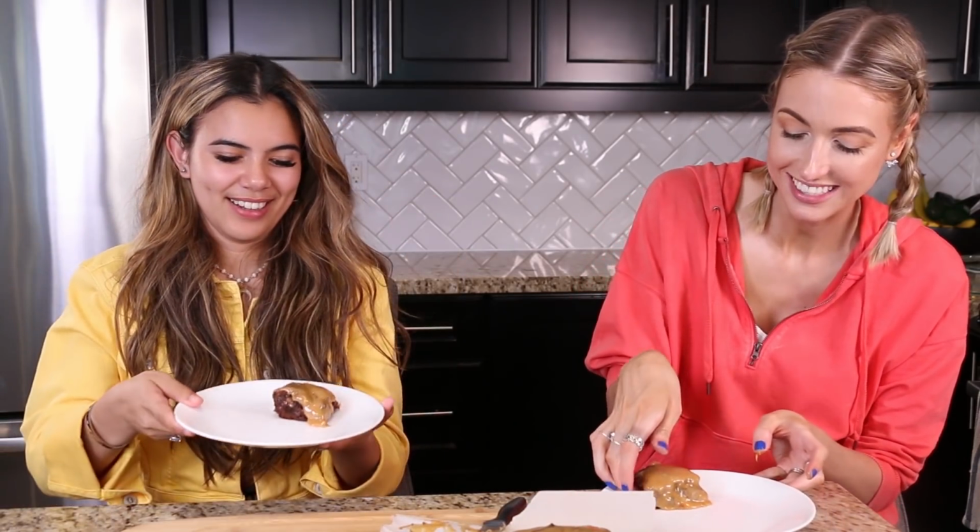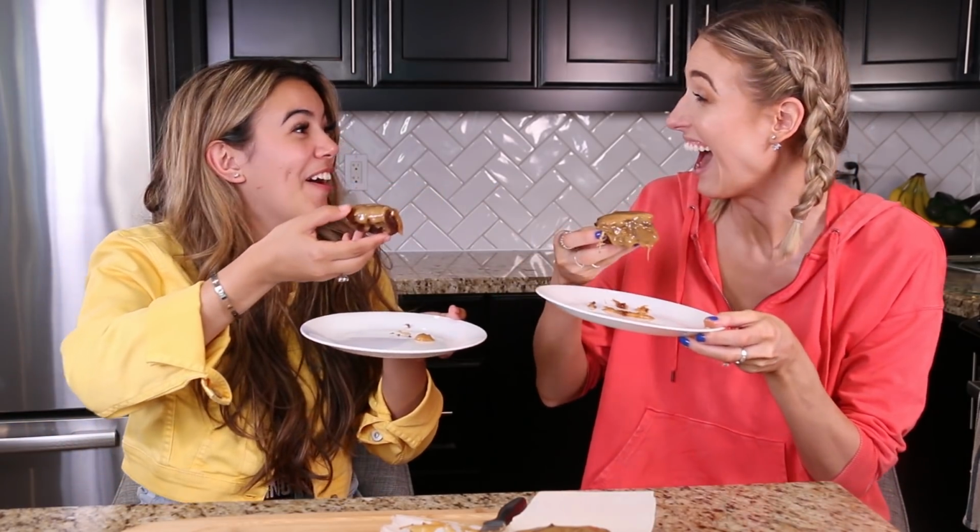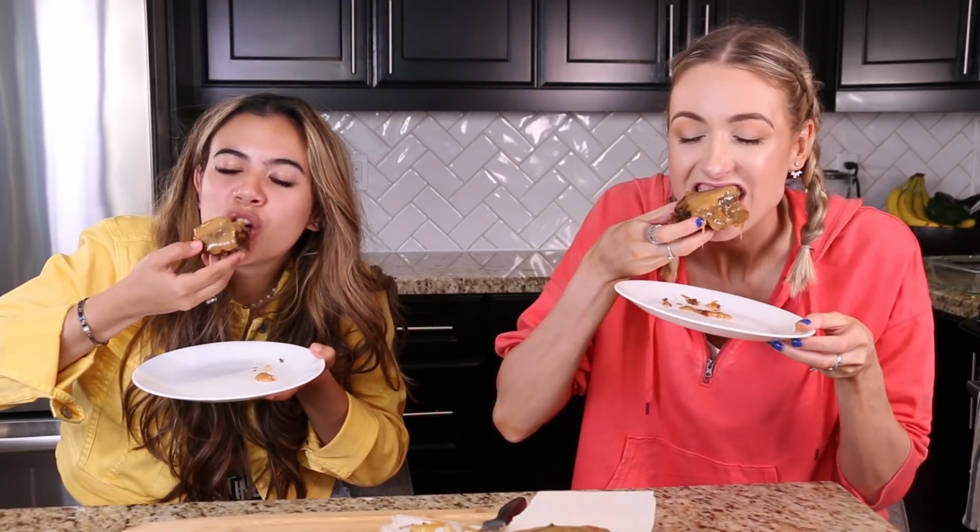Oh my gosh, it's so messy. That's how you know it's good though. Oh, rustic. It's crispy on the outside. Ready? Cheers. Oh my god. Wow. It takes me a minute to get to the brownie. That's so much caramel. I just gotta say, it's perfect in every single way, shape, and form.